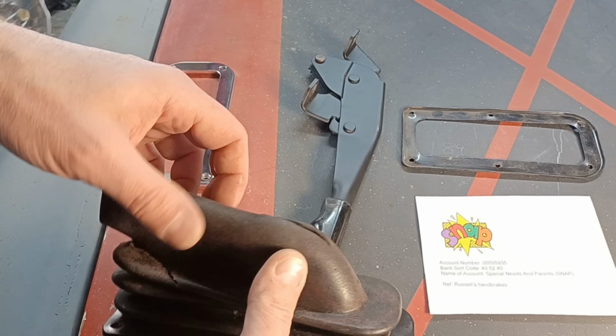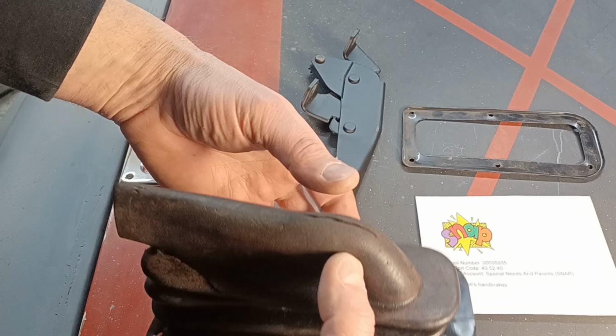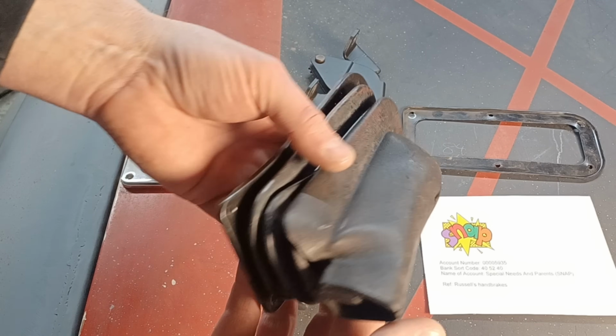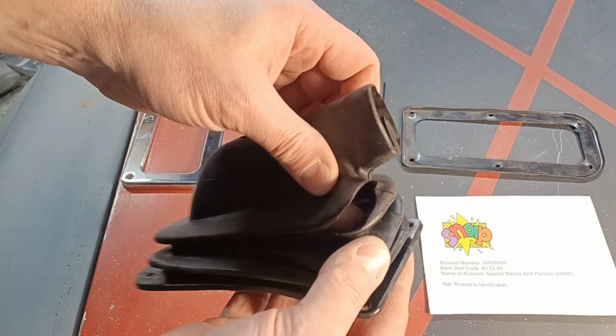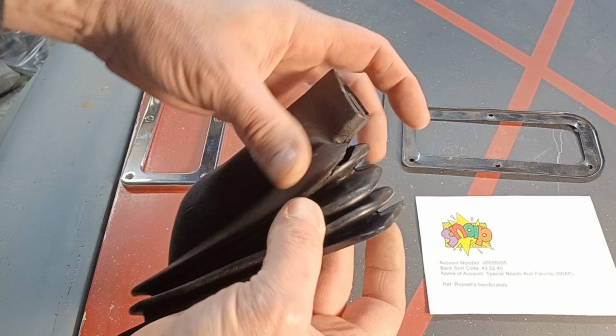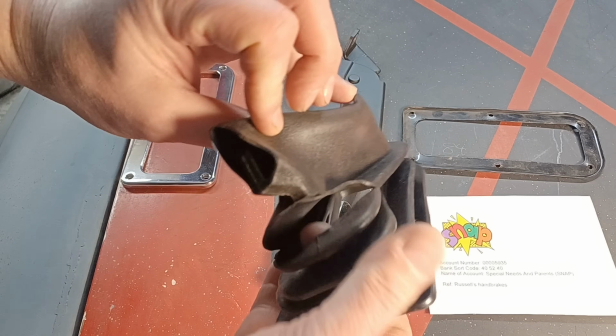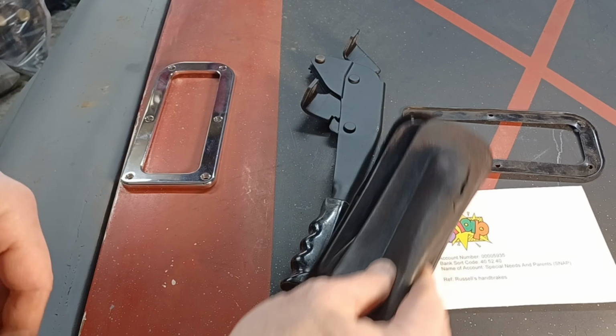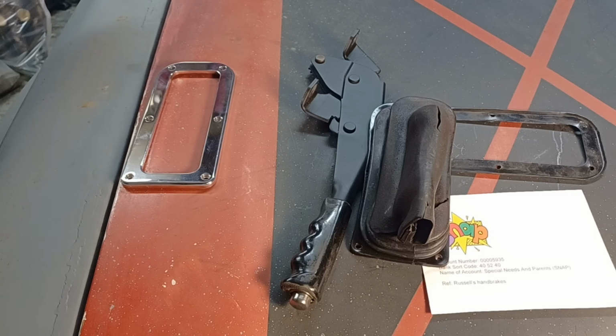Right, so you can see the split along there. The good news is nothing's actually missing, so they are just splits. Nothing's sort of torn out or worn away. So I should hopefully be able to do something like that. Super glue and rubber usually works quite well together. So let's give it a whirl.